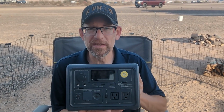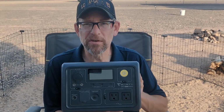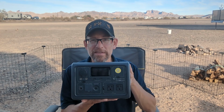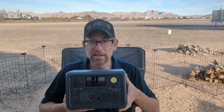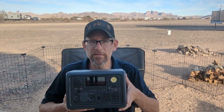We use it every single day out here in the desert, Quartzsite, and it is a powerful little unit. It's a 268 watt-hour solar generator with a 600 watt inverter. That's pretty powerful. And it is nice and small, which means it works in our small RV lifestyle.